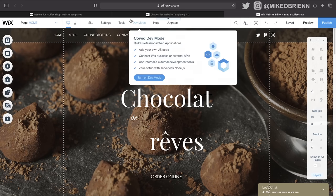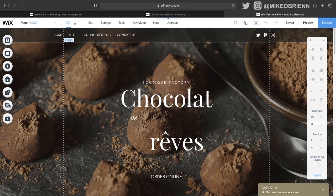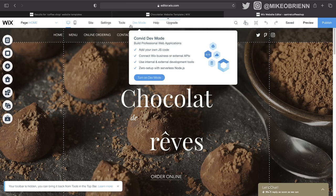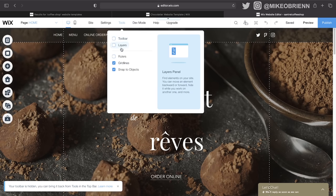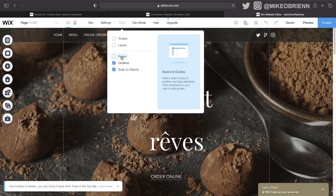So continuing across the top, we have tools. The first one is the toolbar, which is that thing on the right side that honestly I don't really use that often. So I generally like to just hide that, or if you did accidentally hide it, you can always find it again by going up to tools, clicking on toolbar, and it'll show up. Same thing with layers. I don't really use layers much, so I like to hide that.